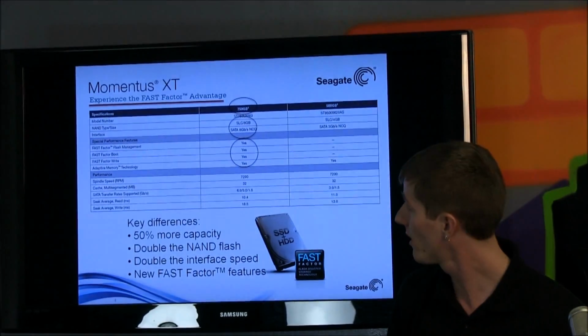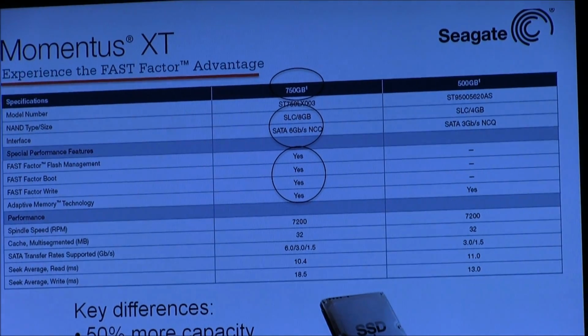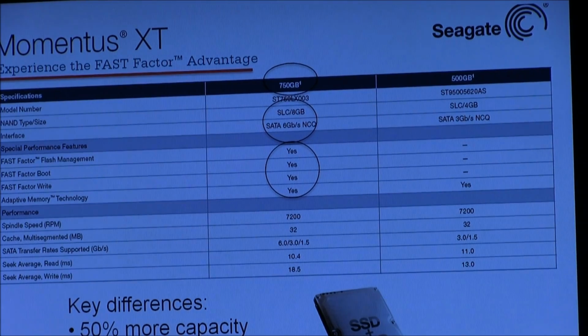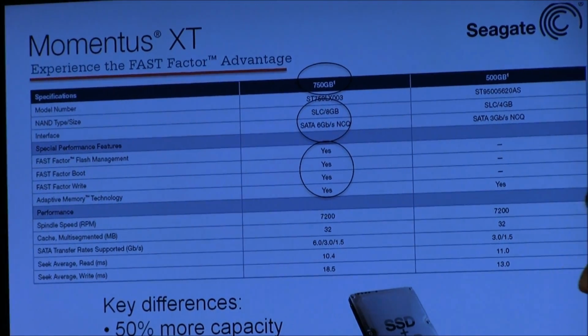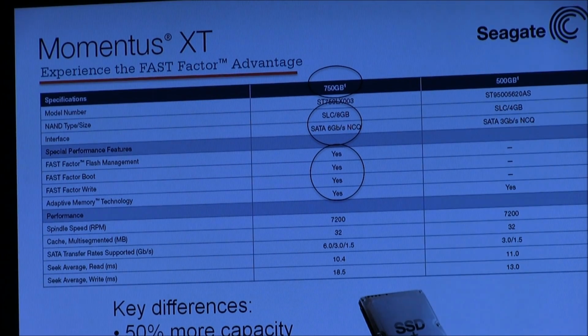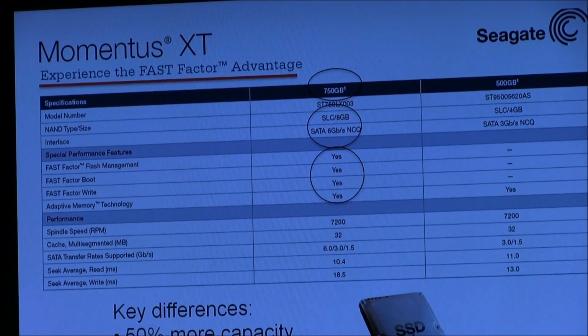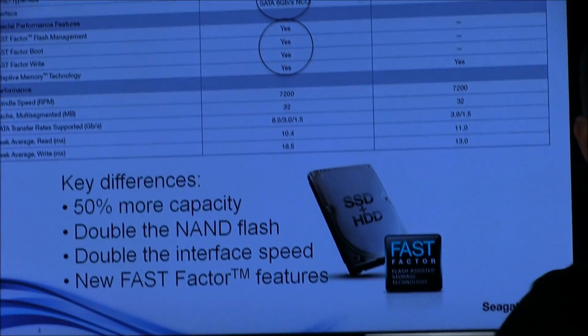Now, in terms of spec upgrades, the new Momentus XT is going to be bigger, so it's going to be 750 gigs versus 500 gigs in terms of user storage. It's going to have 8 gigs of SLC flash versus 4 gigs of SLC flash. Remember, SLC is the expensive flash. That's the one that can be written lots of times, so it's going to be very durable. It's now SATA 6 rather than SATA 3 gigabit per second. And all this other stuff is pretty darn similar, although the average read-seek times are down a little bit, and the average write-seek times are up a little bit. So here's the summary right here.